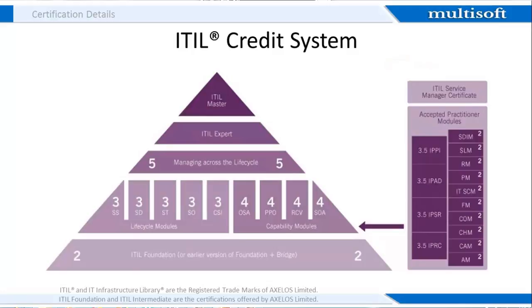Upon successful completion of any ITIL examination recognized under the scheme, a candidate will be awarded both the certification and the credits attached. The credits earned through this system can then be used towards the ITIL expert level of certification, for which candidates must have earned 22 credits.